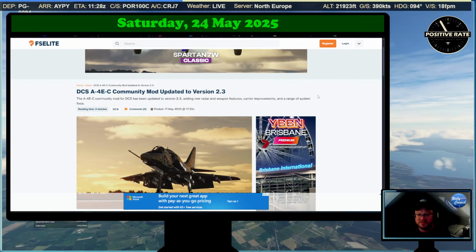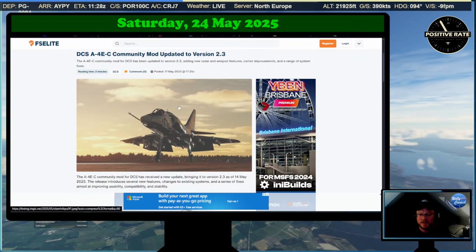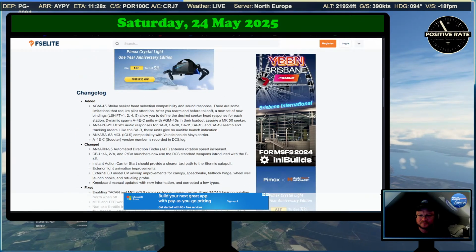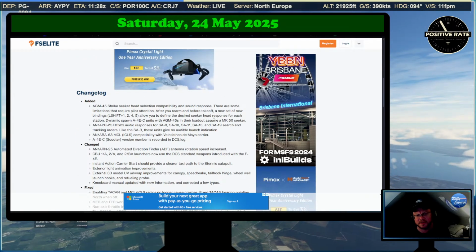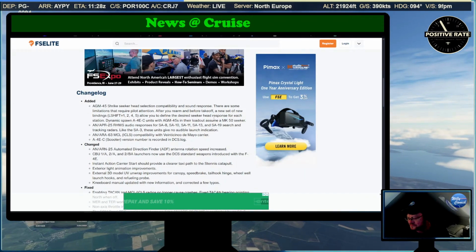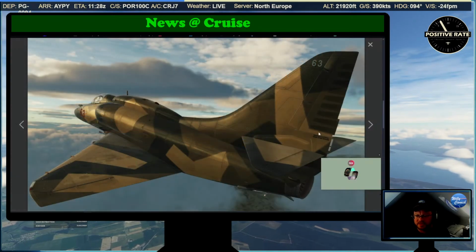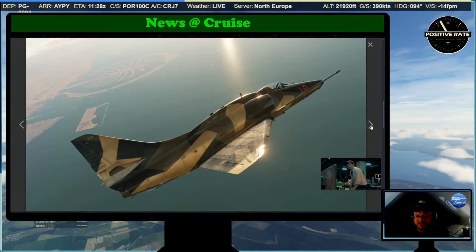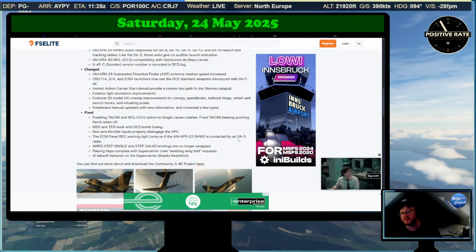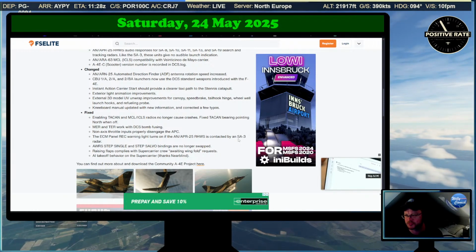Finally, some DCS news. There's a community mod updated to T3 for the A4. This is one of my favorite all-time classic planes, actually. I think it's a beautiful looking plane. It was generally, I think, a tactical bomber, and it served the U.S. Navy for quite a while. But just looking into some of the shots here, it looks absolutely beautiful. And it's a very nimble airplane as well. So anyway, that's the news, guys. I hope you enjoyed it, and we'll get back to our regularly scheduled stream.